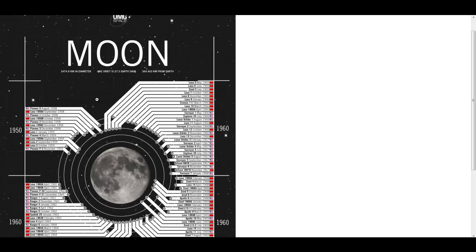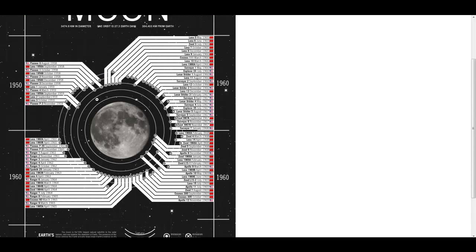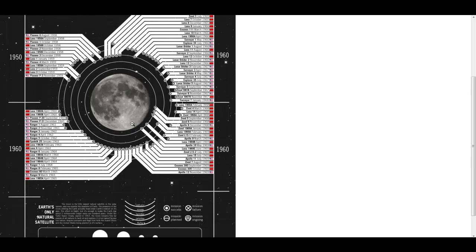Look at all the missions to the moon. 1950, Pioneer was the first one to go. Look at that, eh? That's pretty cool. And lots of X's, but some circles. What does an empty circle mean? I guess that's mission success. I guess, yeah.